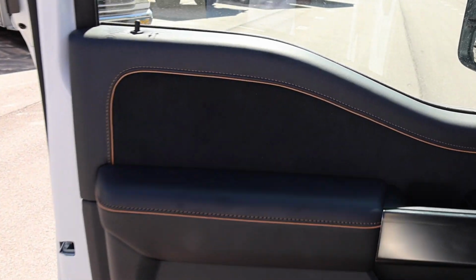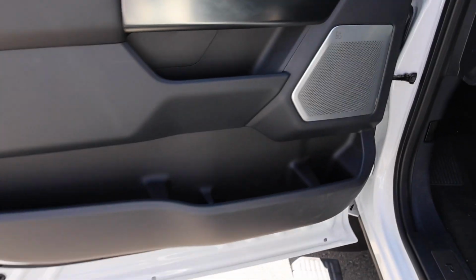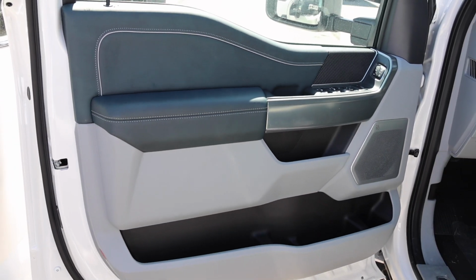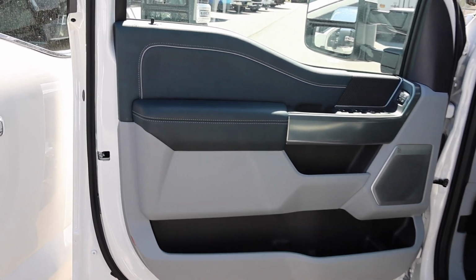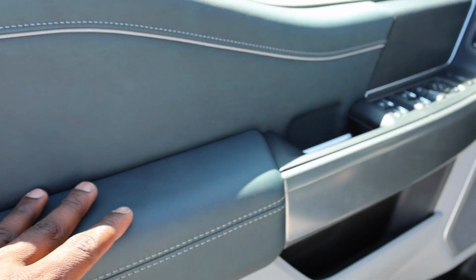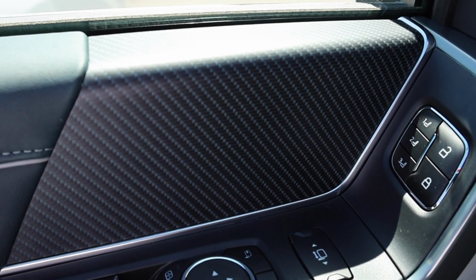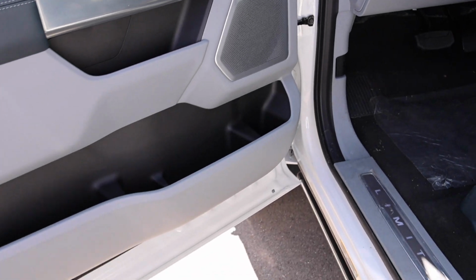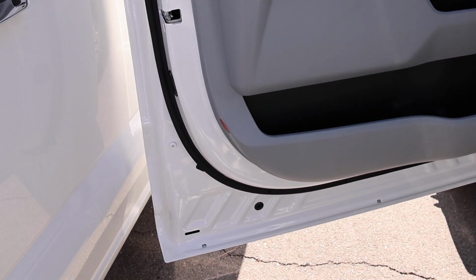But let's go ahead and take a look at the door card on that Limited. Here's the wood trim piece right there, B&O sound system. Let's go see what that Limited is working with. So here it is. The Limited is very classy. You have this Admiral blue and this trim piece here, which looks like carbon fiber. But as I've said in other videos, I don't like the gray down below.